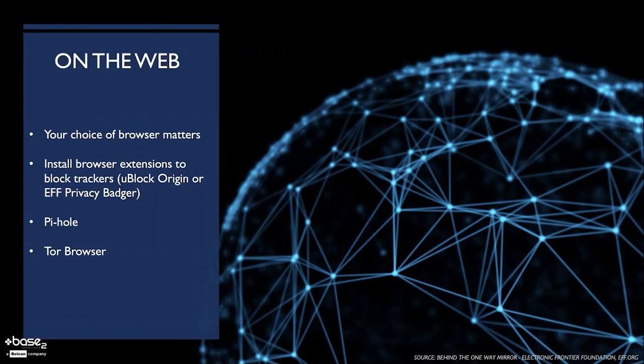If you'd like to go the extra mile and are comfortable with tinkering, you can install a network-level filter in your home. Pi-hole filters all traffic on a local network at the DNS level. It acts as a personal DNS server, rejecting requests to domains which are known to host trackers. Pi-hole is great because it blocks tracking requests coming from devices which are otherwise difficult to configure, like smart TVs, gaming consoles, and other IoT devices.